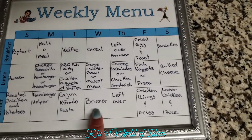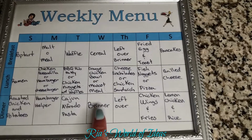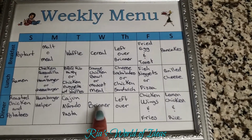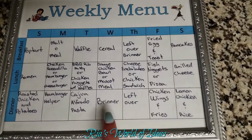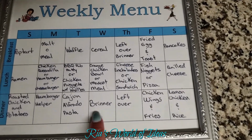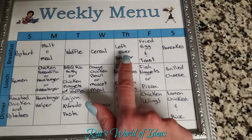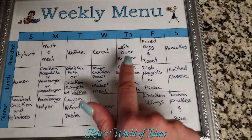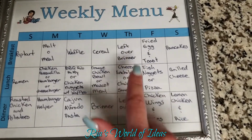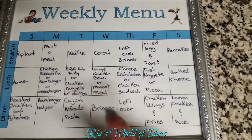Brenner on Wednesday. And what Brenner is, is breakfast for dinner night. Every Wednesday we always have breakfast for dinner night, and that is one of the favorite nights in my household. My husband and my girls just love breakfast for dinner night, so we call it Brenner. And that's why we have leftover Brenner on Thursday mornings, because I make a big batch that night so that they can eat it for breakfast that morning, just reheat it. Saves me time in the morning on Thursdays.